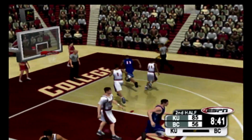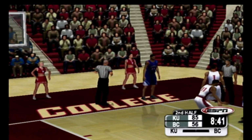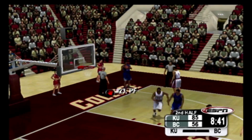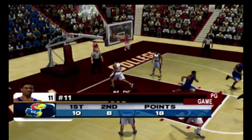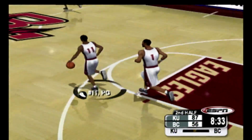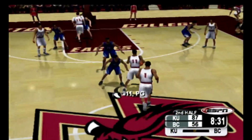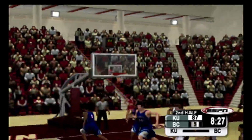There's a loose ball. The Jayhawks with the turnover, number 9. For 2, the Kansas Jayhawks with the inbounds and the quick deuce. This is a kid that just thrives under pressure from the defense, and he showed it right there. That's a nice play, and his confidence continues to grow each time down the floor.